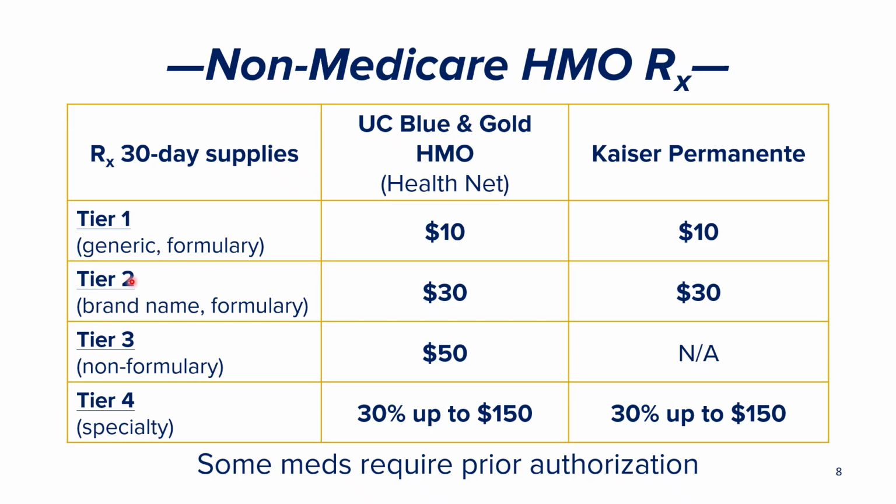So Tier 1 generics. A generic drug is manufactured by multiple manufacturers, so there's competition on price. Generics are always less expensive than brand name drugs. Brand name drugs cost more because usually only one pharmaceutical manufacturer makes that drug. So there's no competition, and that company has to make up for all the research and development costs that they put into developing that drug.